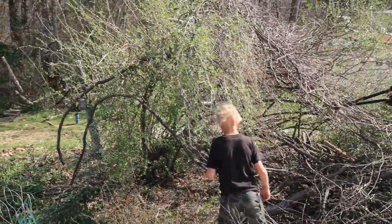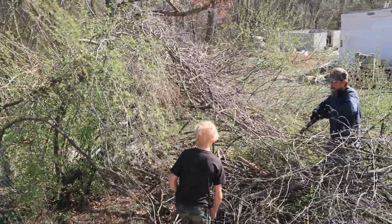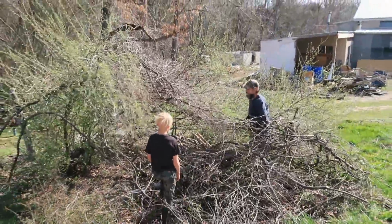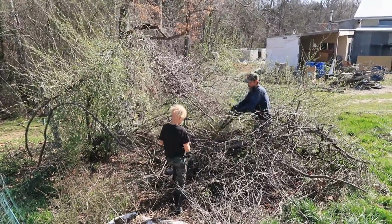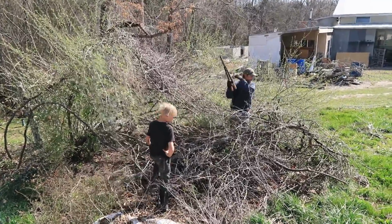There's a bunch of autumn olive bushes here, but they're just entangled with a bunch of dead grapevines and dead trees, so we're trying to clear it all out so we can actually get in and harvest the autumn olives better. And we're making more room for our main crop area and future greenhouse.